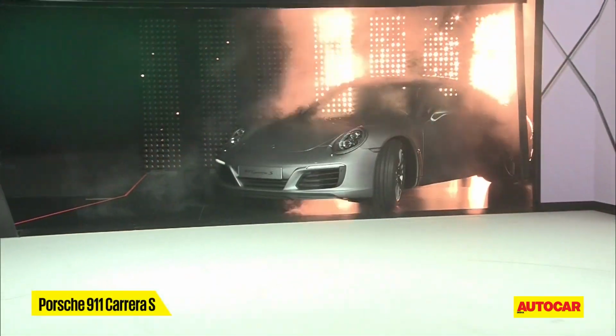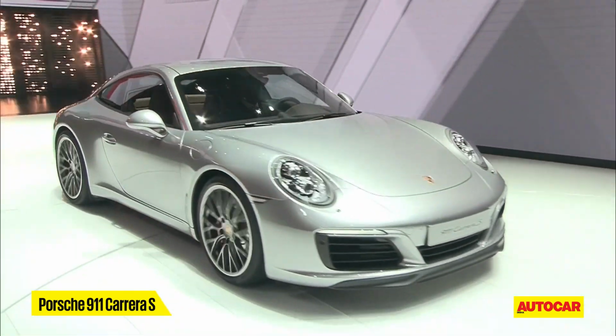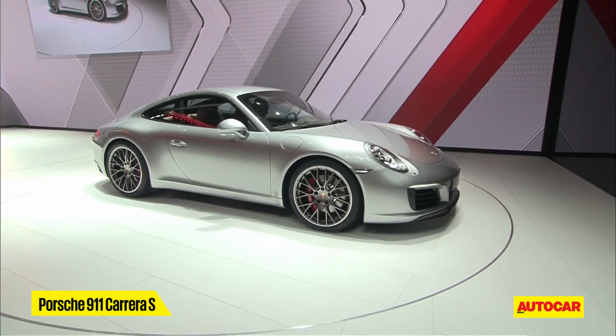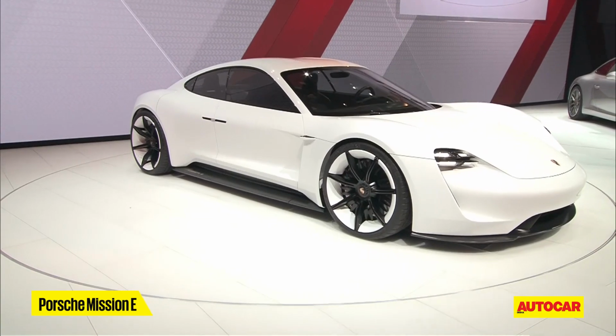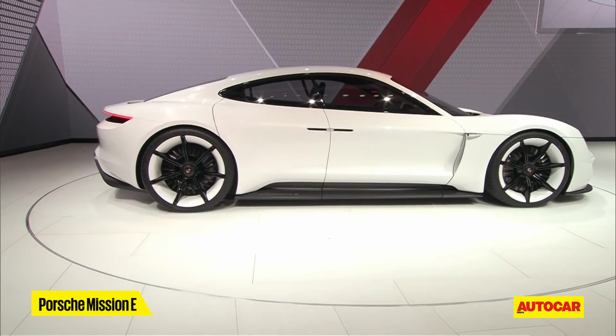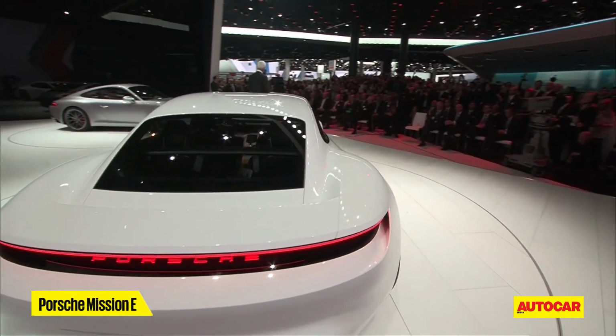Porsche's big Frankfurt debut was of course the new 911 Carrera range, which now uses downsized 3-litre turbocharged engines for more power and torque, but crucially better emissions. But Porsche also gave us a glimpse into the future with the Mission E concept. This is a stunning all-electric 4-door coupe to rival Tesla. 600 bhp and 500 kilometers of range?